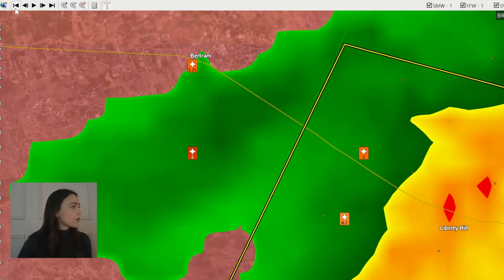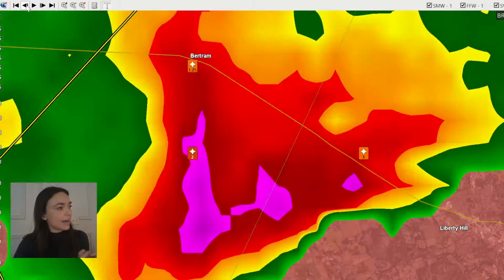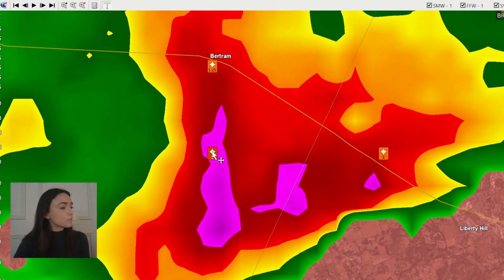Now, if we go a little bit farther back to the north, Bertram is another very heavily hit area. So we've seen a ton of pictures coming out of Bertram, and this says half-dollar size hail here. However, I have seen larger hail reports in this area. One of those being a 2-inch report.